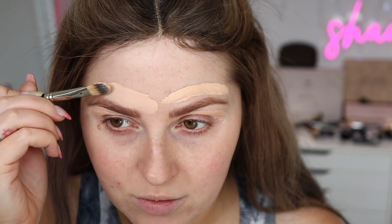A few years back, I really raved about their foundations. What was that one? The Flawless or Gorgeous range or something? I can't even remember what it's called now. I've still got it out at my beach house. I should throw it away because it's really old.